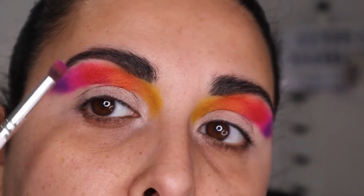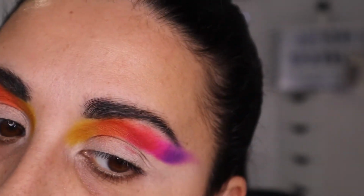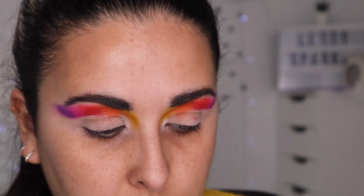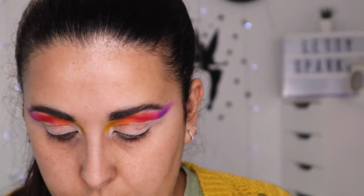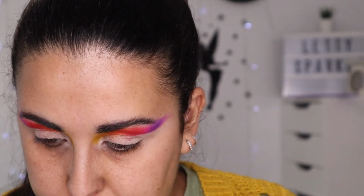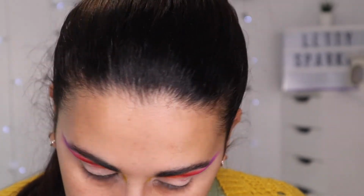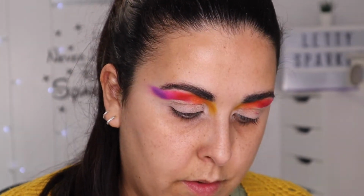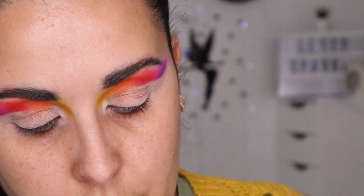There is a little bit of texture going on here, but like I said, that's to do with my eye. I'm just going to clean this off. I'm just going to do that with just a wipe and my little spatula, and I'll be right back. Actually, I might film and then I can show you how to actually do it.